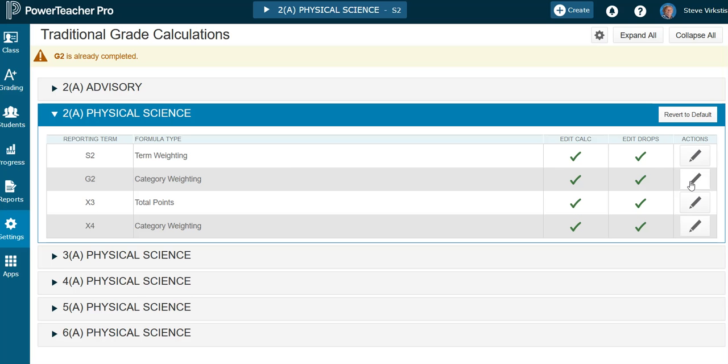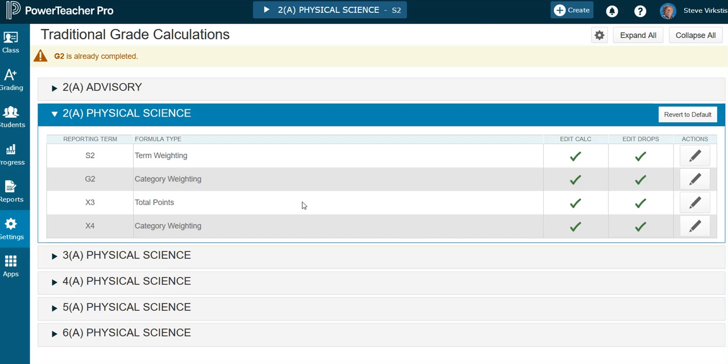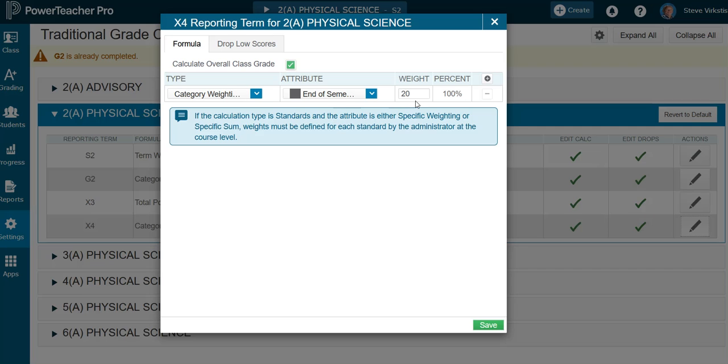Our category weighting, therefore, we agreed the assessments would be 70% of the typical work during the semester, and then the other 10% would be activities. I call them activities, could be homework, labs, classwork. I think different people had different names for them, which is fine. And so that's how that broke down for the category weighting for the typical work in the classroom. We didn't do the mid-semester exam, I just left that alone. And then the category weighting for the end of the semester exam was 20%.